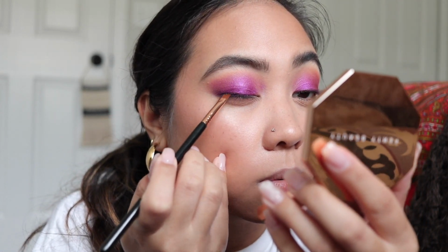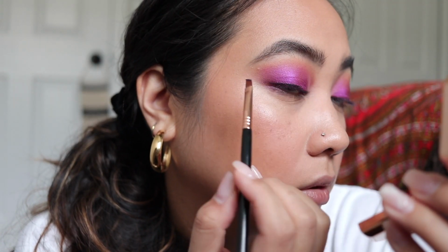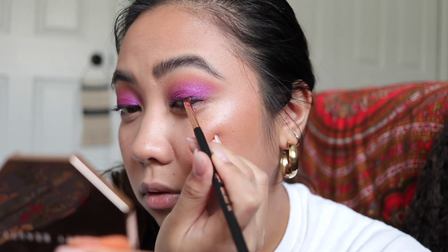So like I said, I'm going to try to do a very thin line. We'll see how this goes. Actually only going to use the magnetic liner where the lashes need to stick, and then up here I think I'm going to do a really thin line of liquid liner. So I need 2 coats of this. I'm going to let that first one dry.